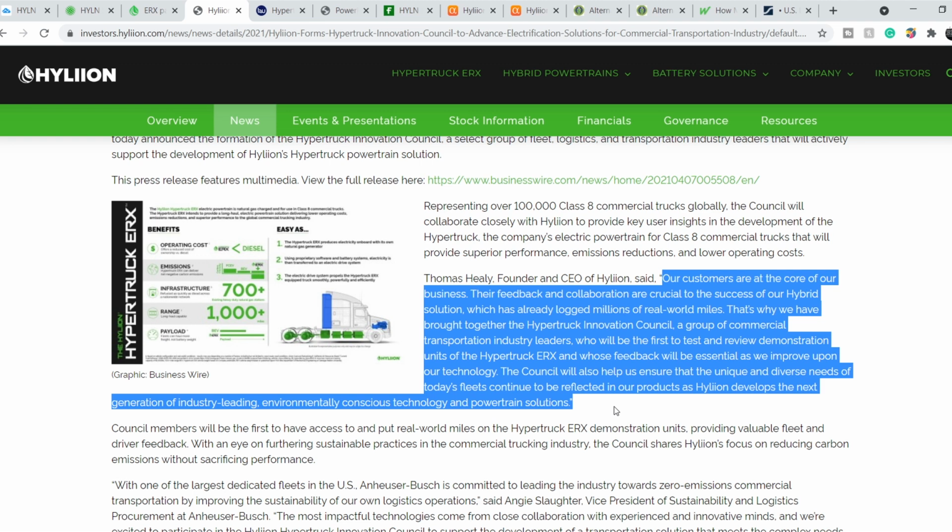miles. That's why we have brought together the Hypertruck Innovation Council, a group of commercial transportation industry leaders who will be the first to test and review demonstration units for the Hypertruck ERX and whose feedback will be essential as we improve upon our technology. The council will also help us to ensure that the unique and diverse needs of today's fleets continue to be reflected in our products as HYLN develops the next generation of industry-leading, environmentally conscious technology and powertrain solutions."